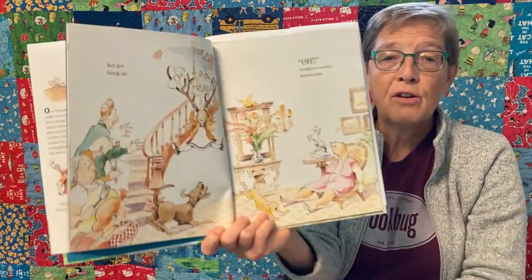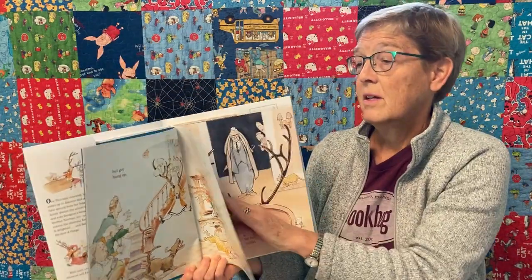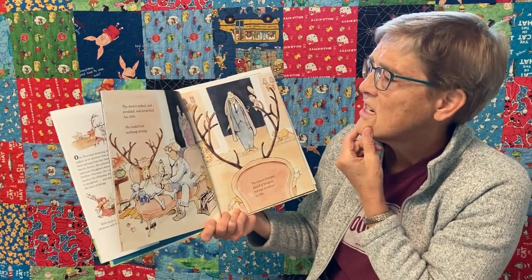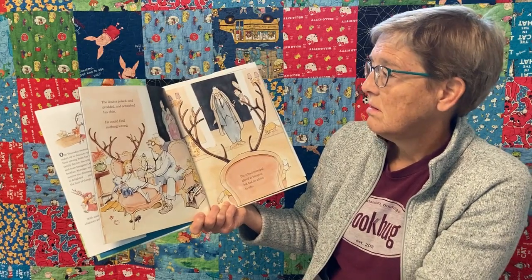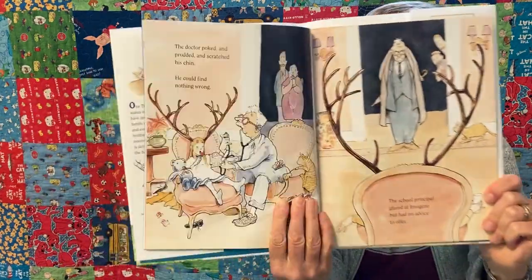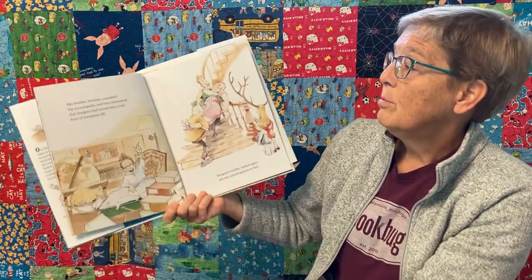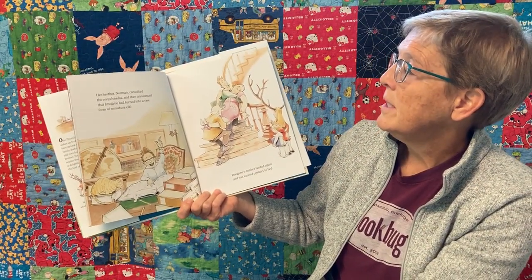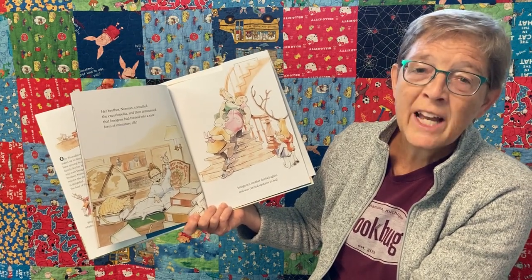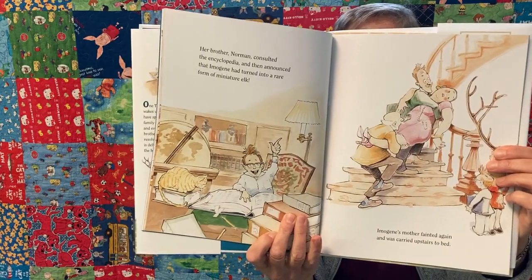Oh! Imogene's mother fainted away. She was so shocked to see her daughter with antlers. The doctor poked and prodded and scratched his chin. He could find nothing wrong. The school principal glared at Imogene, but had no advice to offer. Her brother, Norman, consulted the encyclopedia and then announced that Imogene had turned into a rare form of miniature elk. Imogene's mother fainted again and was carried upstairs to bed.